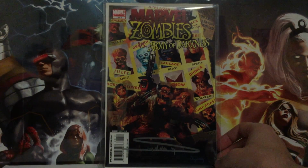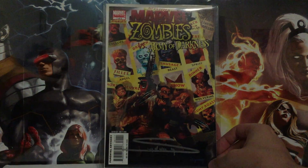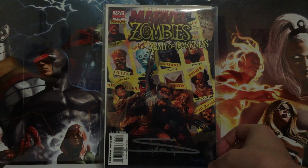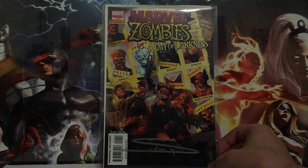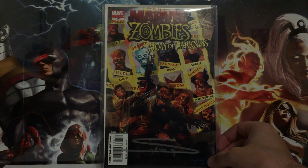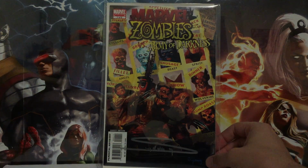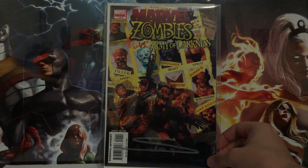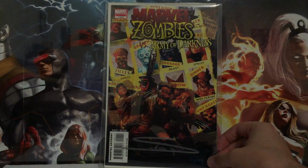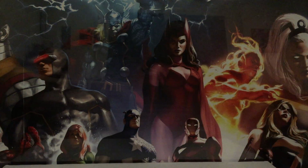Don't know if I'll hold on to this one forever, just because I like the guy's art. I would like to have his signature on one of the books from the main series, or one of the variant covers that he's done over the years. This series isn't too important to me, so I'm not super excited about this one. But yeah, it is a signature. There are some in here that I'm not crazy excited about.